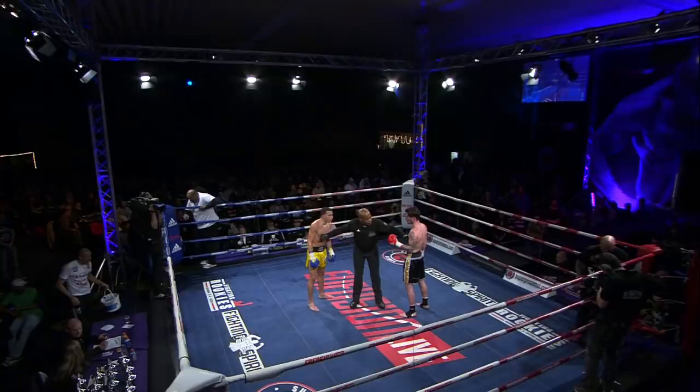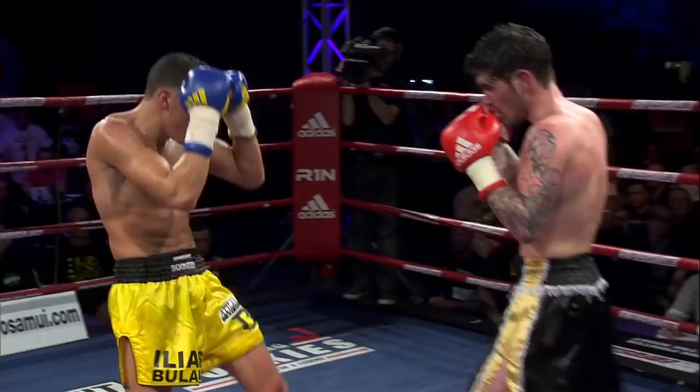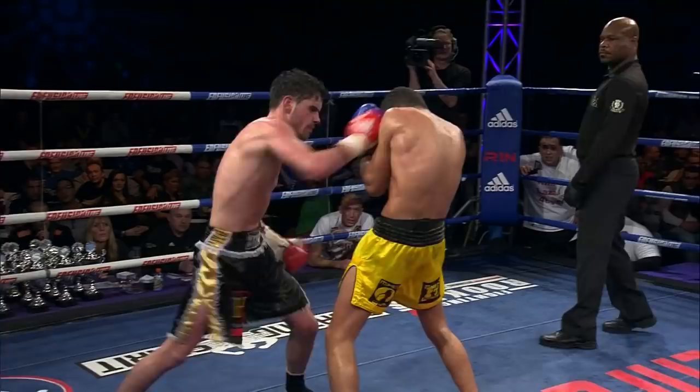Round five. Ilias Bulaid, look at the jab, already starts. He's going to put a lot of pressure on this round. You can just see it, can't you? Trying to make every round his. I mean, look at that, the power. Look at the jab and the movement. It's just like a coiled spring. He's like a little snake. Watch, his counter will come back.